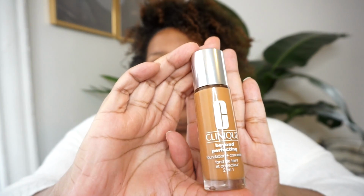Next thing is this. I'm going to use this foundation. It's from Clinique, and it is the Beyond Perfection foundation and concealer in the color I Am Golden. So 24 Golden if you look like me. And I just put this everywhere, as you can see.